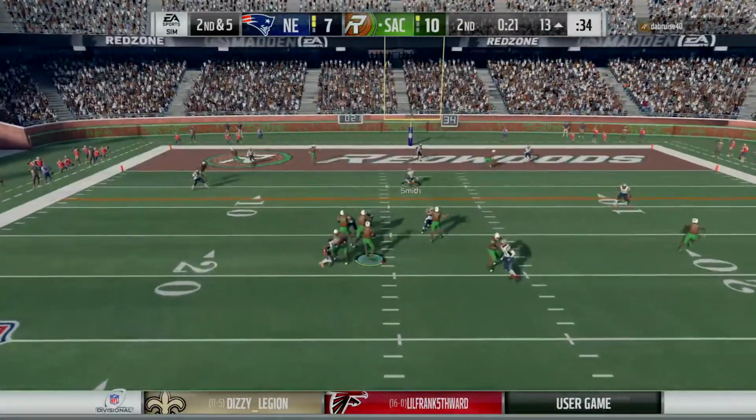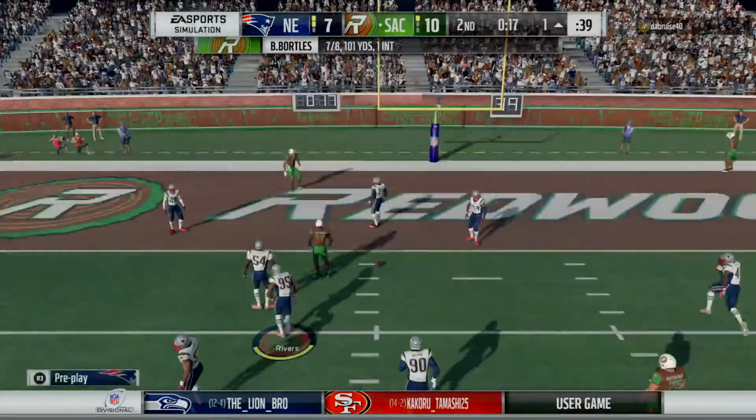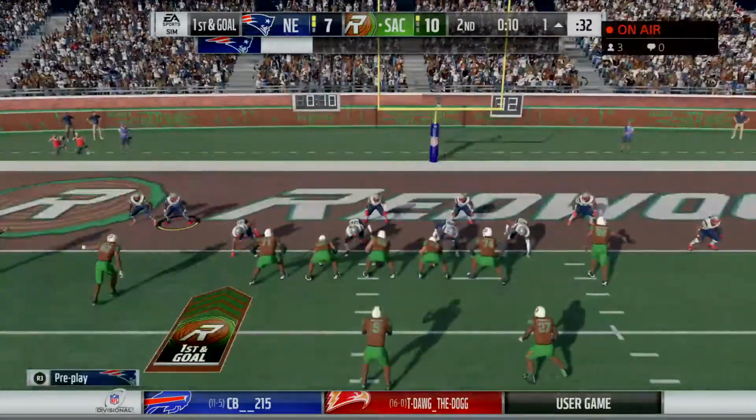Now they'll throw it. Bortles. And it's caught. And he couldn't quite get there. Tackled down at the 1. Twelve yards that time for number 12 as they move the chains.